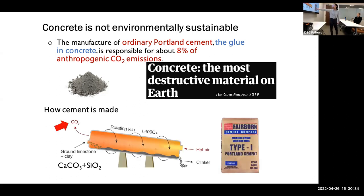Down below, the process shows how we actually produce cement. That is Portland cement, which is the most economical type we use in the world. We heat limestone, and we also use other materials like clay, and put them into the oven. Under temperatures above 1400 degrees Celsius, they undergo chemical reactions, and at the same time the carbon dioxide is separated from the calcium carbonate. That's why carbon dioxide is released into the atmosphere.